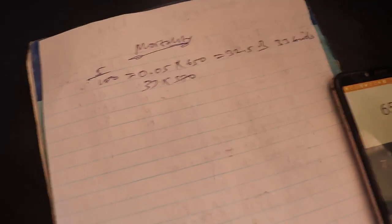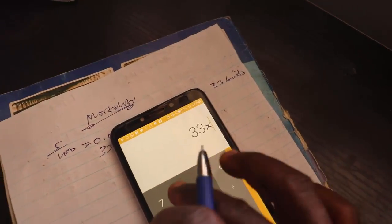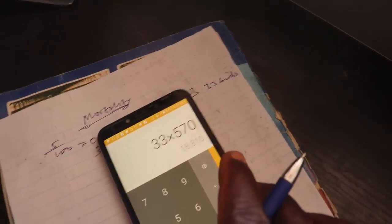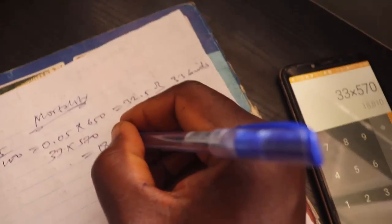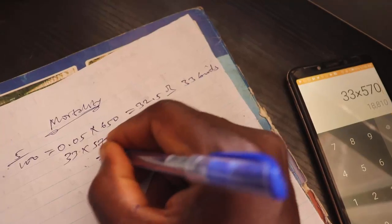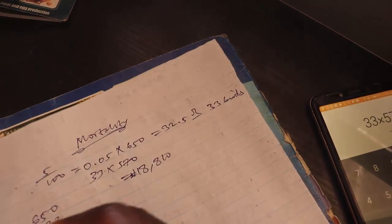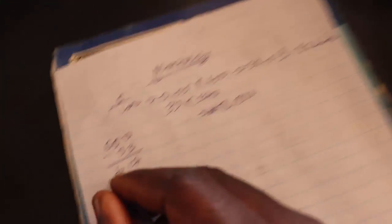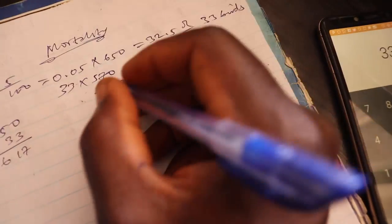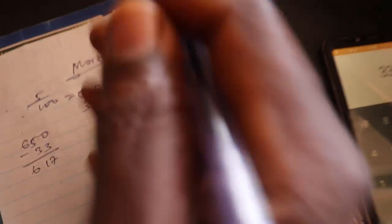So let's continue. 33 times 570 is 18,810 naira. Remember, at 650 and you lose 33, what you have left is 617. You have 617 birds left. So this amount that you lost, the 617 birds have to pay for it. You have to share the cost among all of them.